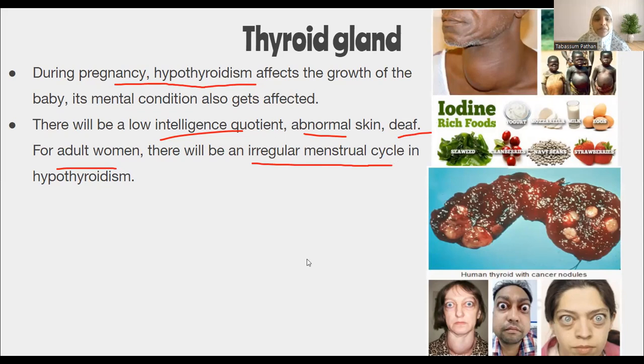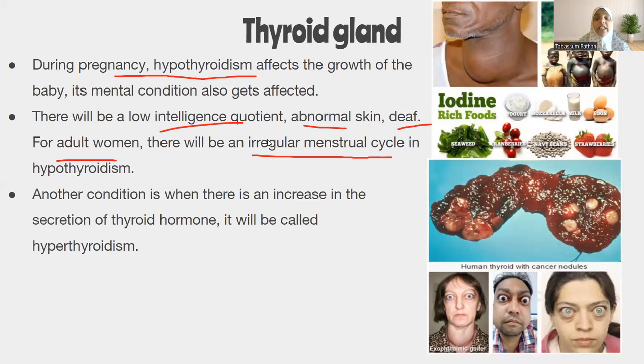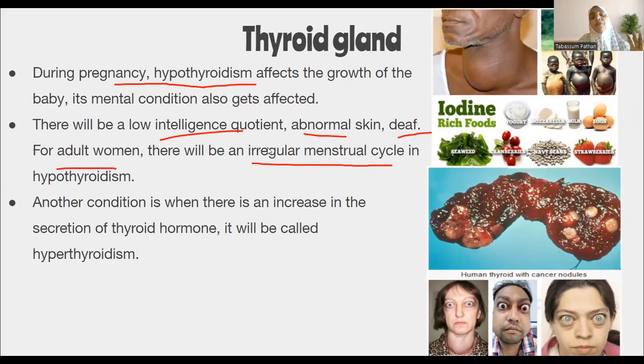Then, if there is an increased production of thyroid hormone, too much of the hormone and too little of the hormone, both are detrimental and can cause disease conditions. So the hormones need to be secreted in sufficient amount. If too much hormone is secreted, it can lead to hyperthyroidism. Decrease in secretion is hypo and increase is hyper.